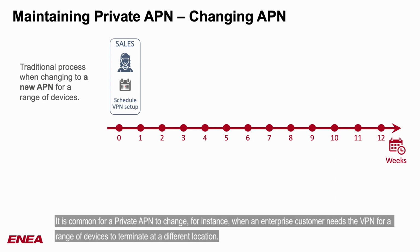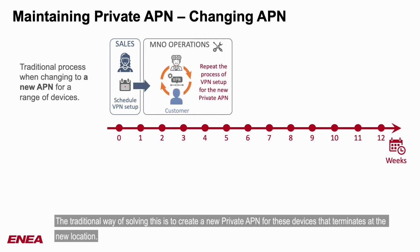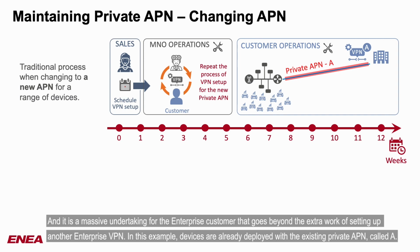It is common for a private APN to change, for instance, when an enterprise customer needs the VPN for a range of devices to terminate at a different location. The traditional way of solving this is to create a new private APN for these devices that terminates at the new location. When creating a new private APN, the mobile operator and their customer must repeat the time-consuming setup of an enterprise VPN. And it is a massive undertaking for the enterprise customer that goes beyond the extra work of setting up another enterprise VPN.